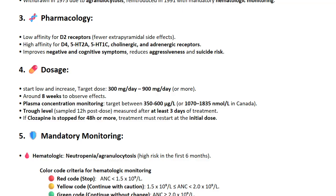Generally, yes. But the flip side, and probably why it works so well for treatment resistance, is its high affinity for a whole bunch of other receptors. Like which ones? We're talking D4 receptors, various serotonin receptors like 5-HT2A and 5-HT1C, plus cholinergic and adrenergic receptors. It's a much broader spectrum of action. And that complex profile is thought to be why it helps with those negative and cognitive symptoms, and maybe the suicide risk reduction. That's the thinking, yes. Hitting multiple neurotransmitter systems seems to give it that edge, especially for patients who haven't responded to drugs that are more selective for just D2.